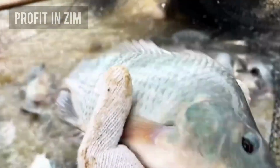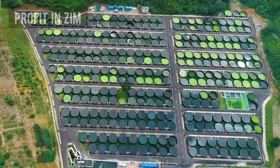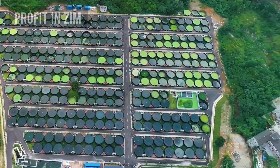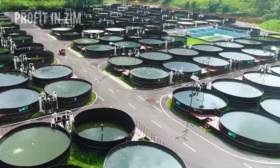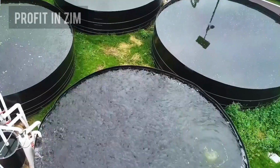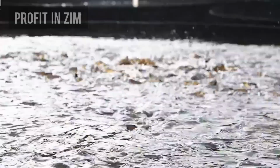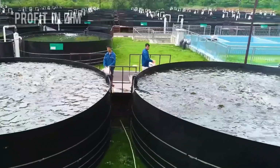But it's not all smooth sailing. These Chinese fish farms have faced criticism over land use, water access, and market competition. There are concerns about environmental impact and the dominance of foreign capital. However, many argue that the transfer of skills and technology outweighs these concerns, especially if regulations and partnerships are transparent.